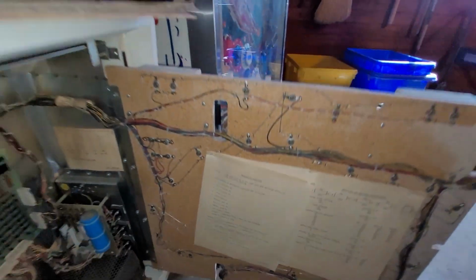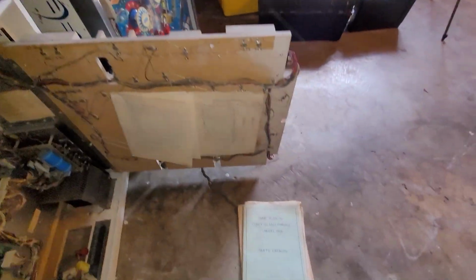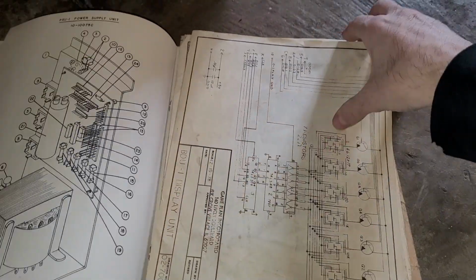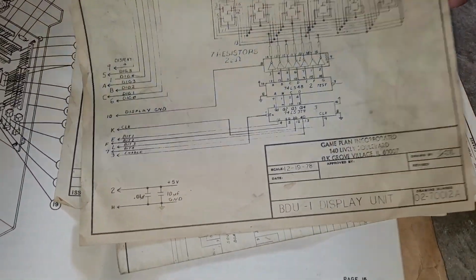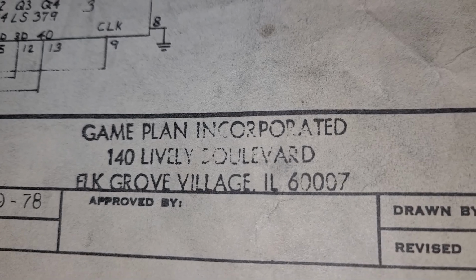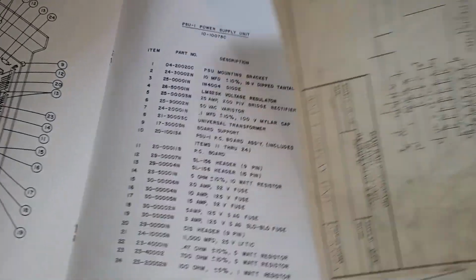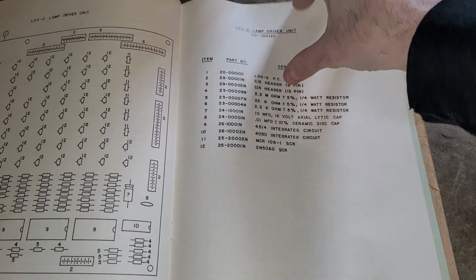It's cool that it has all that. And it also has that. I'll zoom back in. Model 180 parts catalog. That's pretty cool. And some schematics. That is muy importante. BDU-1 display unit. So Game Plan Incorporated, 140 Lively Boulevard in Elk Grove Village. Elk Grove, okay. Yeah, so this is all good stuff to have for sure. This power supply info, lamp driver info.